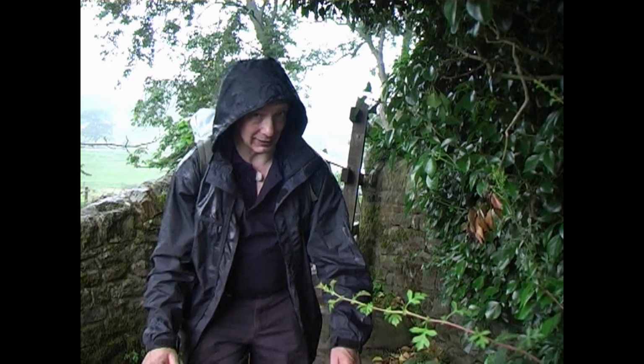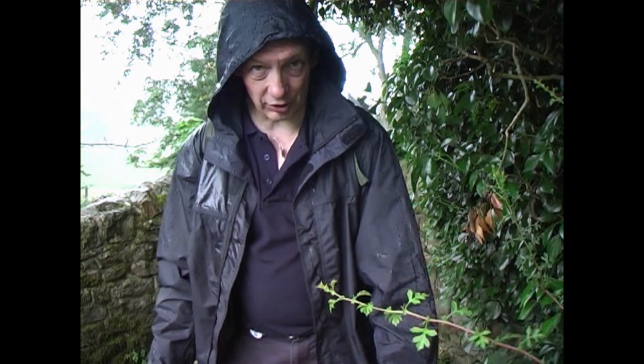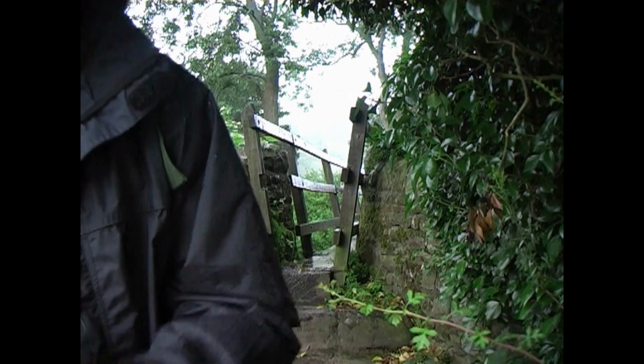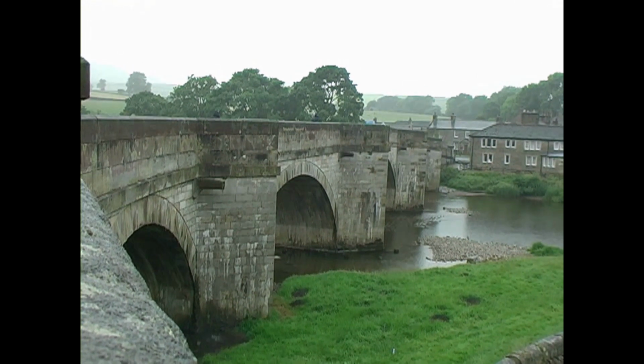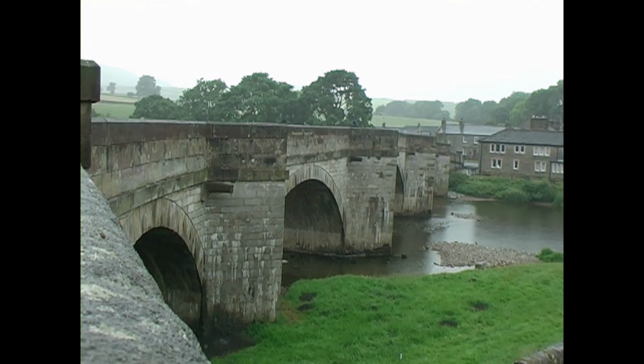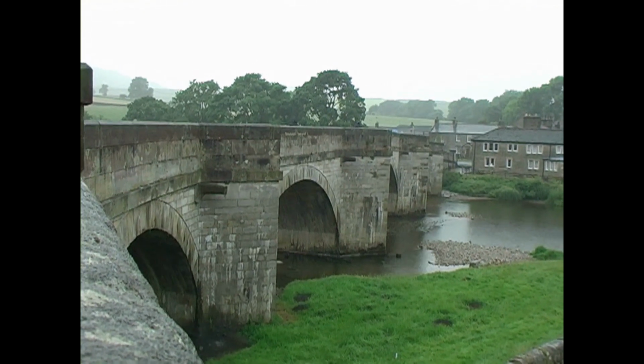It's a bit wet. Well, we're now heading towards Burnsall, so not too far away from our destination at Grassington. And it's pouring down the rain still. That's the bridge at Burnsall. A very wet afternoon. It's now 3:15 in the afternoon and we're doing quite well. We've got to go down to Grassington. It's probably about another 2 miles, I think.